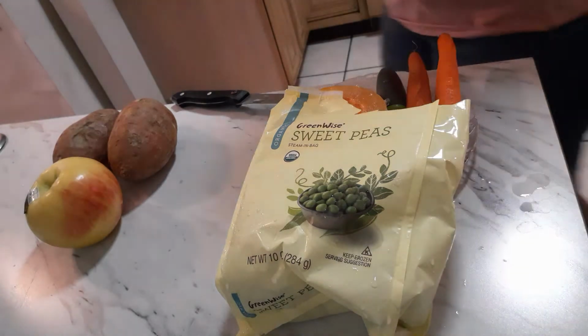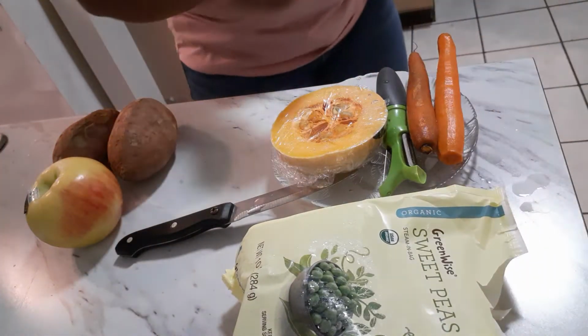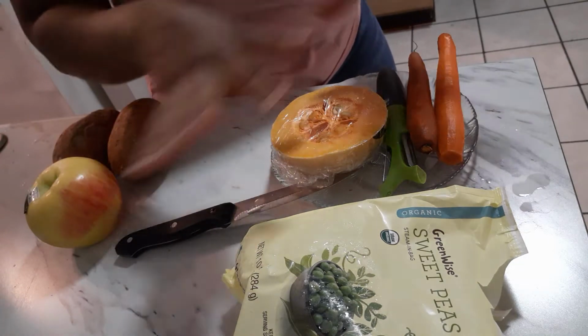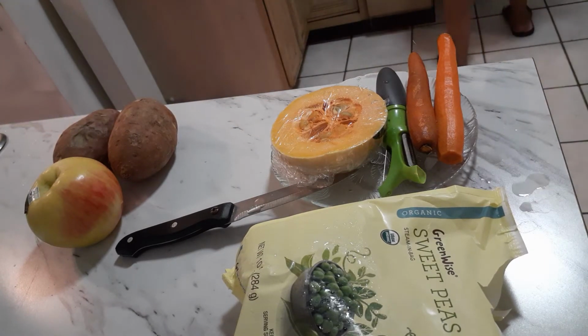Hey y'all, so today I'm gonna be showing you how I do my baby food. Let me start with breakfast. So this is kind of like dinner, lunch kind of meal. So let me show you what breakfast looks like.